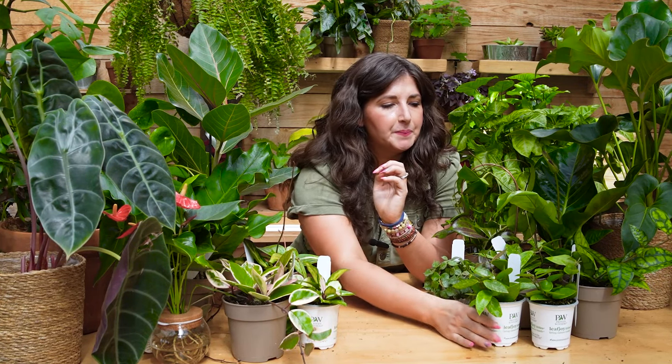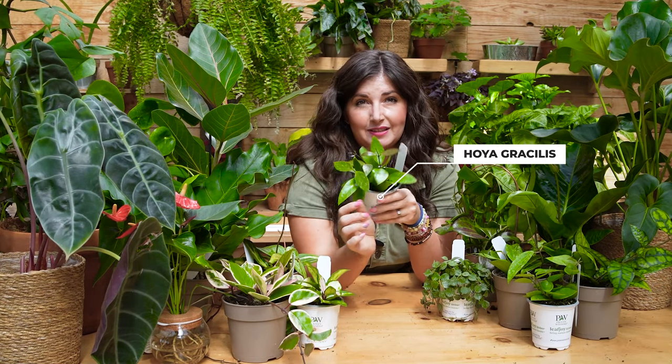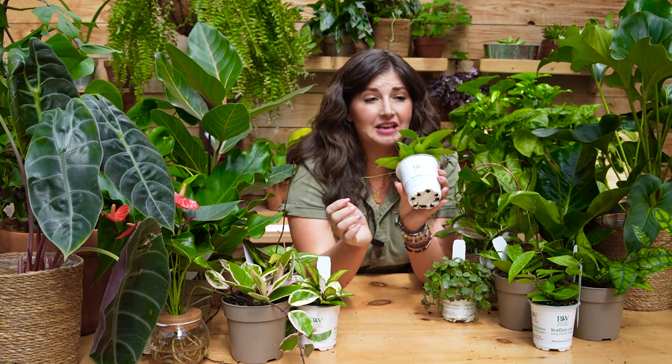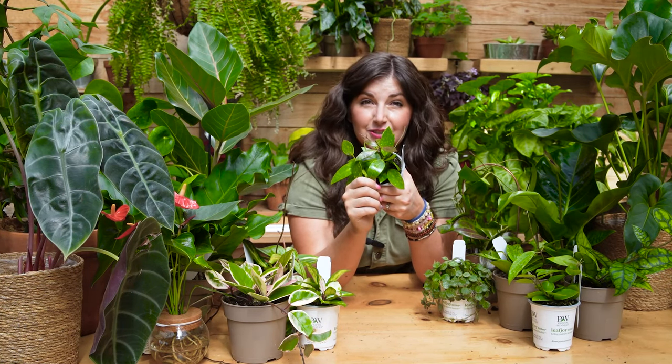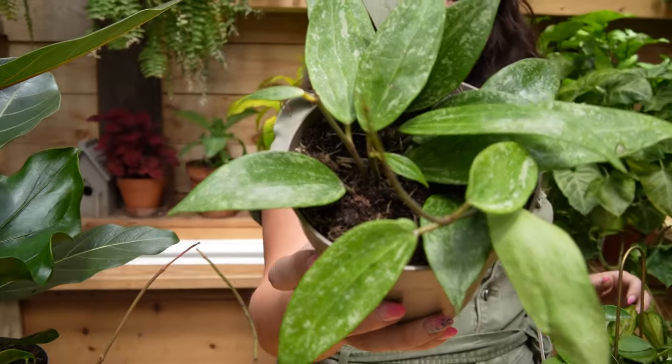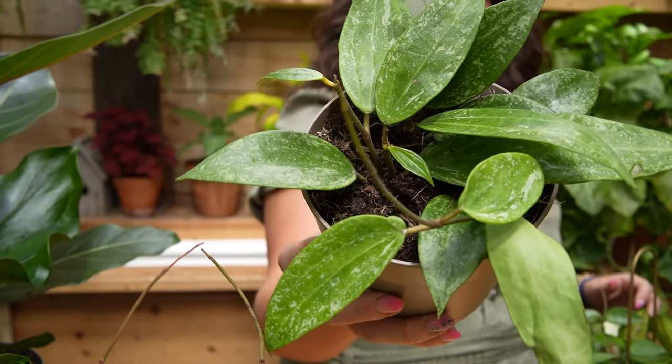It's really beautiful. This is Hoya gracilis. Gorgeous variegation inside the leaves. I mean, you could get lost looking at that variegation. This is a great plant to have near your office, near your workstation, so you can take a little break, take an eye break from your screen, look at the beautiful leaf, and then look back to your screen.